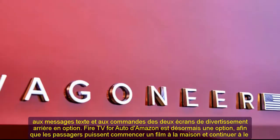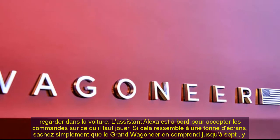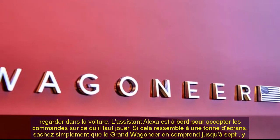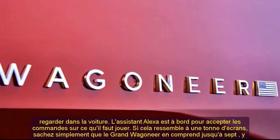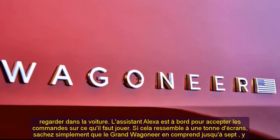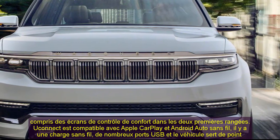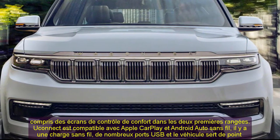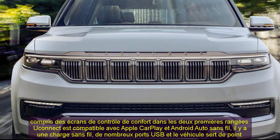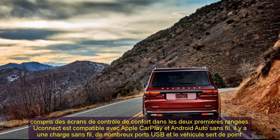If that sounds like a ton of screens, just know that the Grand Wagoneer includes up to 7, including comfort control displays in the first 2 rows. Yukon Next is compatible with wireless Apple CarPlay and Android Auto, there is wireless charging, lots of USB ports, and the vehicle serves as a Wi-Fi hotspot. Audiophiles can upgrade to a high-end Macintosh audio system like that in the Grand Wagoneer over the standard Alpine system.